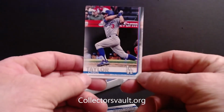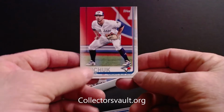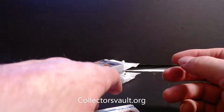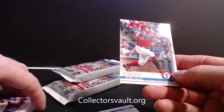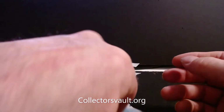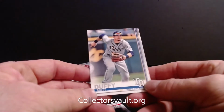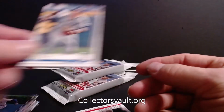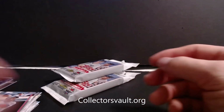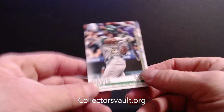Chris, Dodgers. Got a Randall, Blue Jays. And so, Ian, Royals. Got a Shin-Soo, Rangers. Got Nico, Tigers. Matt, Tampa Bay Rays. We have a George, Twins. Kyle, Mariners. Last, Chris, Athletics.